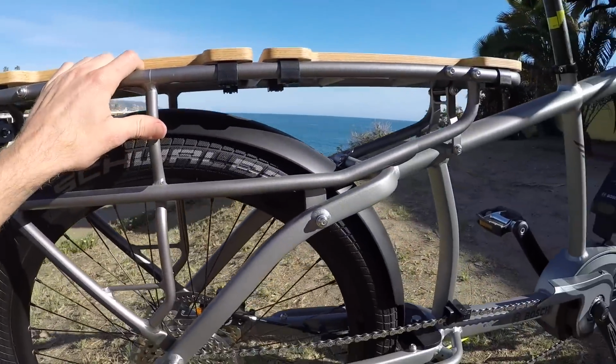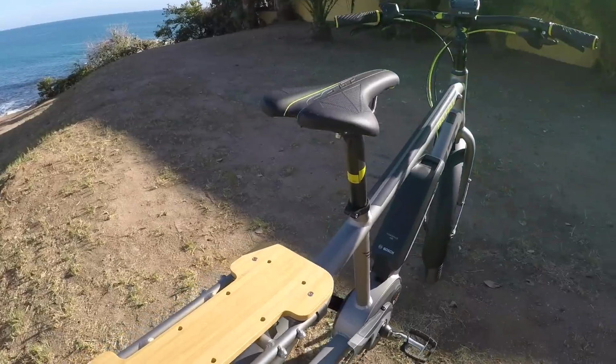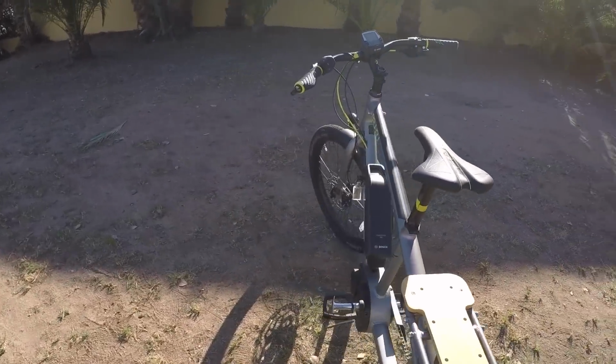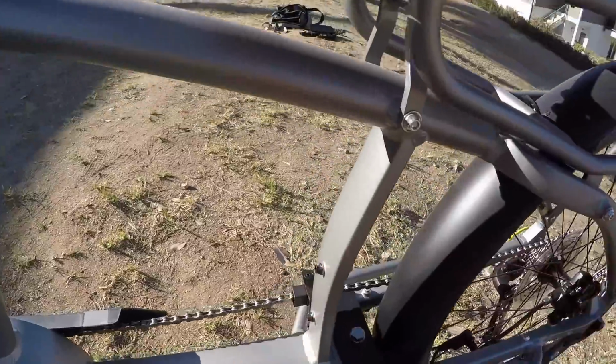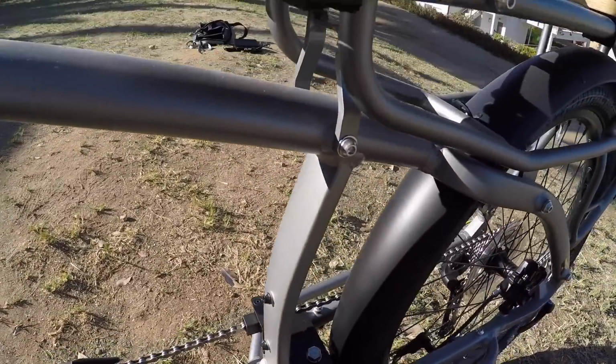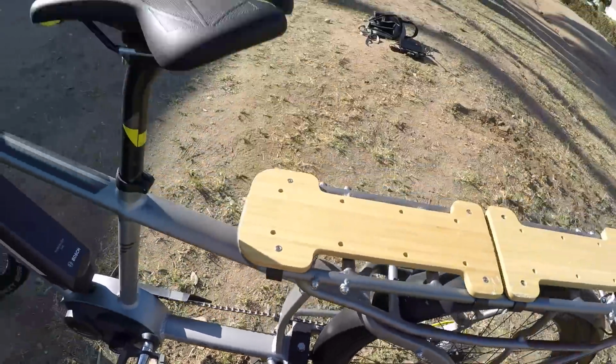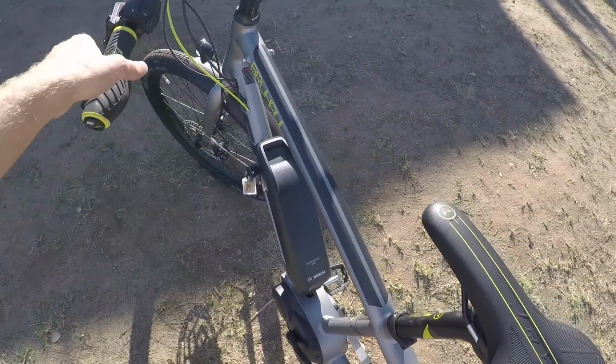It's a separate thing. It does feel very sturdy, and there's not a whole lot of frame flex going on with this thing. So I feel like they've done a good job with geometry and maybe having that extra, almost like a seat tube. It's just like an extra strength bar right back there. So very cool.